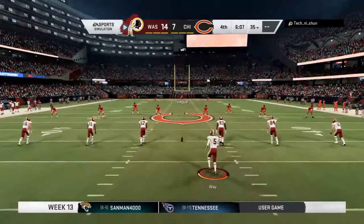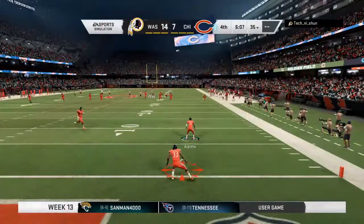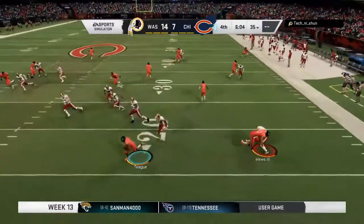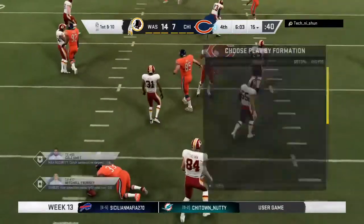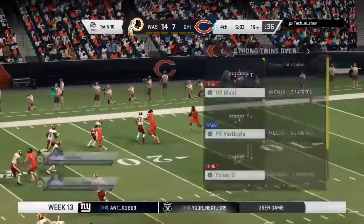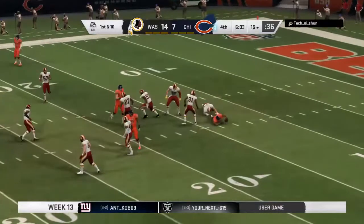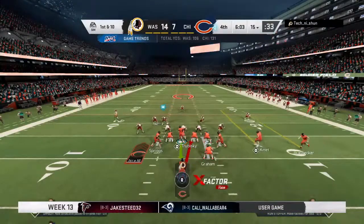Out is the kickoff unit as they run up and send this one away. This will be taken in at the 1. And he will make it back to the 15, and that's it. Good coverage there by the kick team. At their own 15-yard line. The Bears offense ready to go for their next drive.